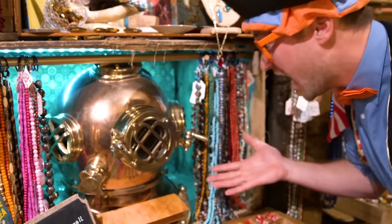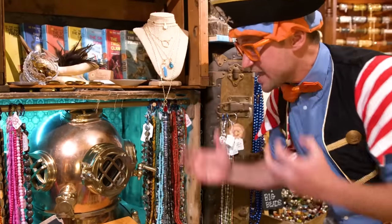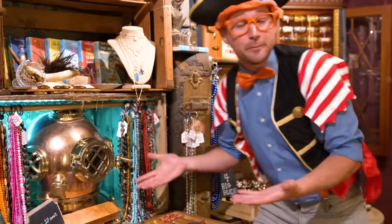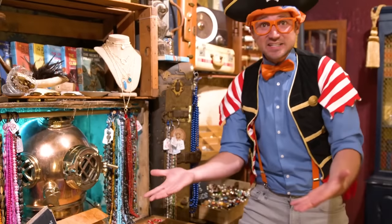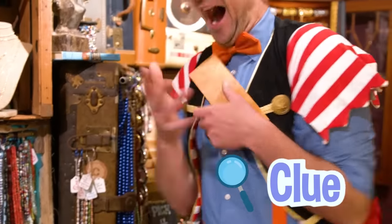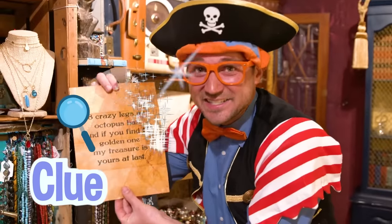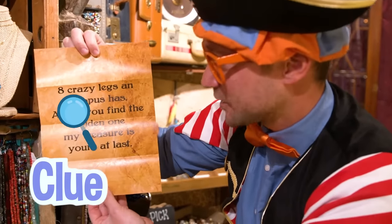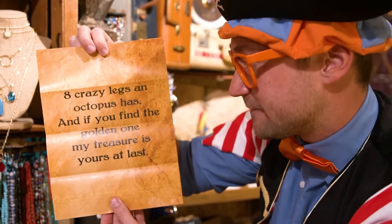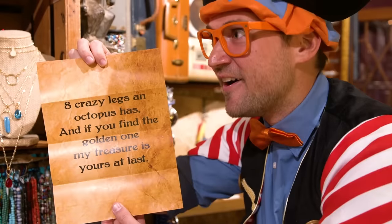Do you see what I see? Look at it. This is a scuba helmet. Yeah, the scuba divers wear scuba helmets while they go underwater to breathe. Yeah, that's our clue. Oh, look. Another clue. I'm so excited. Okay, let's read it together. 8 crazy legs an octopus has. And if you find the golden one, my treasure is yours at last.